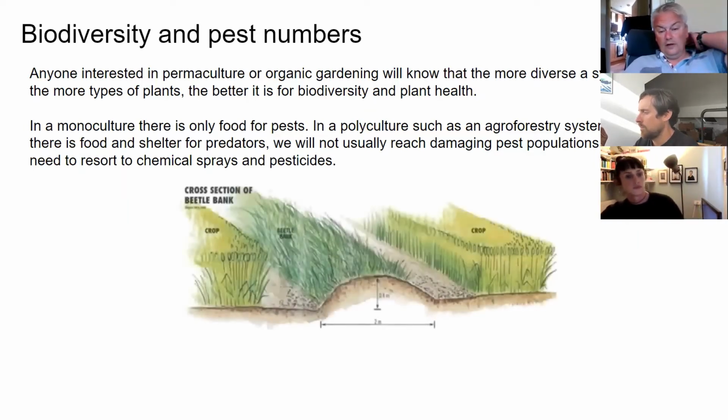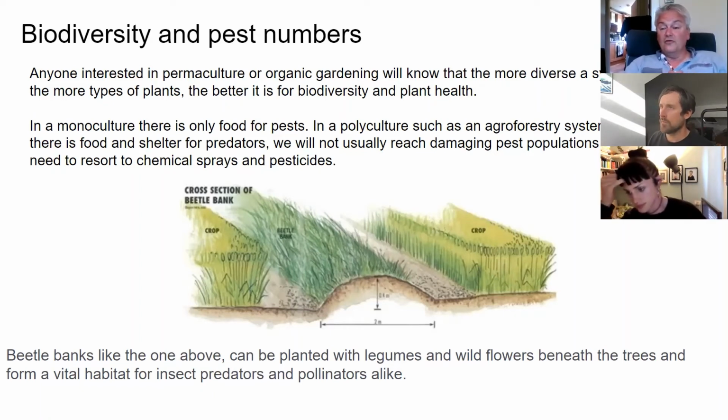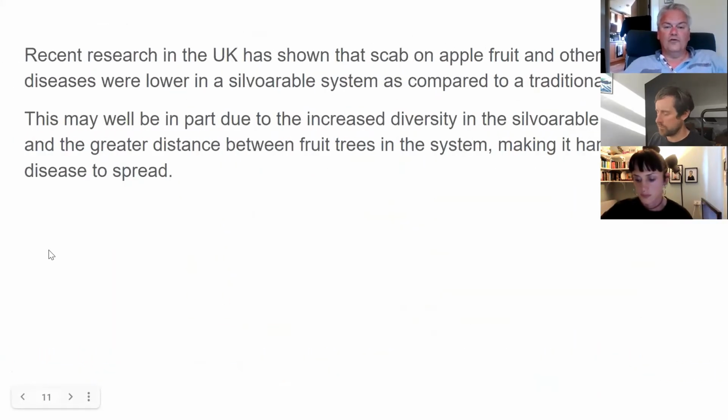And this is what is called a beetle bank, which you could plant along where the tree rows are, with herbs, flowering plants and legumes, and they will provide not only a break in the crop so that pests can't find their food so easily, but you're also providing habitat for the predators, so your beetles, your ladybirds, your hoverflies and your spiders can all live in there and go out into the arable crop and predate on the pests, keeping them in a nice balance, because that's what we want at the end of the day, a balanced system where we don't have to spray everything, because it just gets on your food in the end, doesn't it?